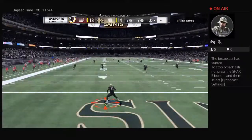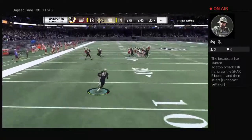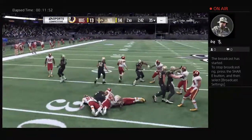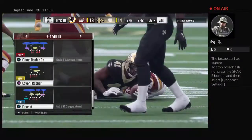So they throw the pick 6. They'll get another shot at it now as this one's in the air. This is fielded a couple yards deep. Solid return, pretty good field position. They'll start at the 32-yard line.